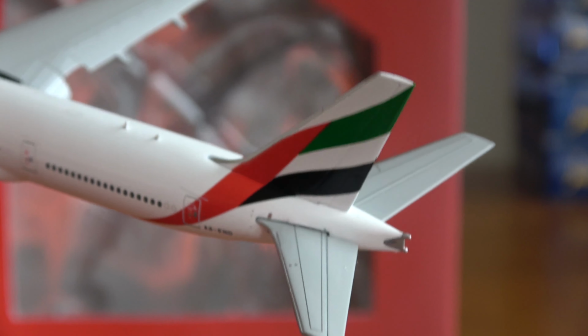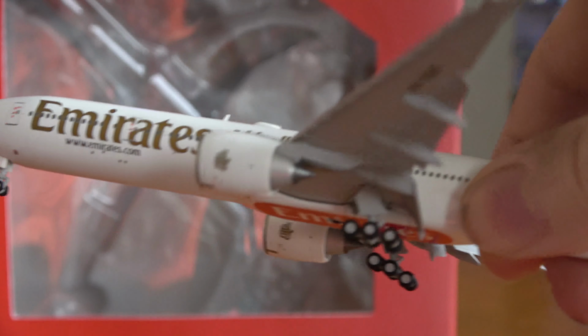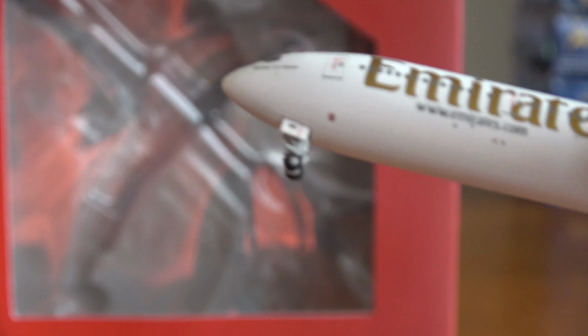And of course the APU housing detail is the best in the business. And of course this does have antennas, only on the top though, because Gemini just doesn't seem to believe in antennas on the bottom of planes. But yeah, this is a super nice model.